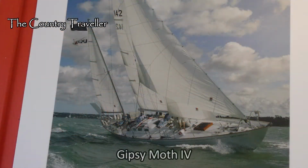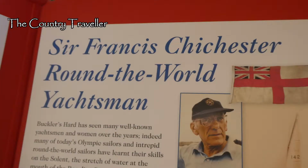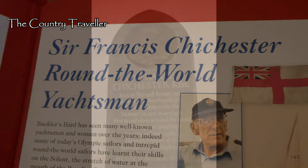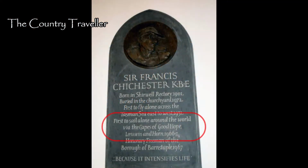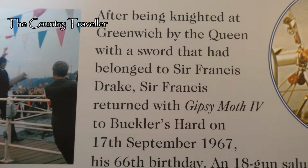Buckler's Hard also has another claim to fame. In 1967, Francis Chichester became the first person to sail single-handedly around the world. Although his journey officially started and ended at Plymouth, it actually started and ended here. Buckler's Hard is where Francis Chichester kept Gipsy Moth IV in a berth at the Marina.